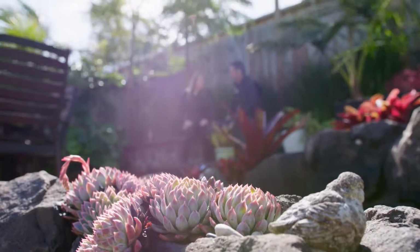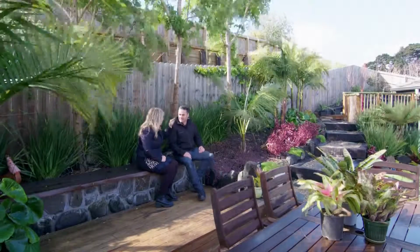So for you, what was the most successful part of this garden? I love the planting and the rock formation together. Plants and rock, I would say. I guess you could say, Justin, the garden works pretty well on all levels. You can especially say that about this garden.